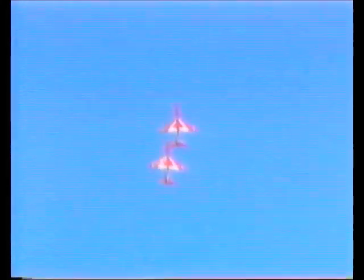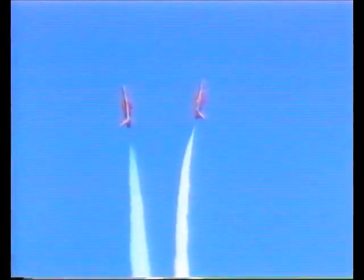And having pulled up to over 4,000 feet, the synchro pair are now splitting from each other whilst they describe the outline of a heart with the white smoke. Meanwhile, the main section, now in Big 7 formation, fly right down through the middle before fanning out in the cascade.